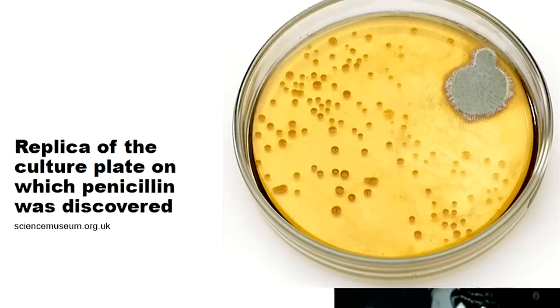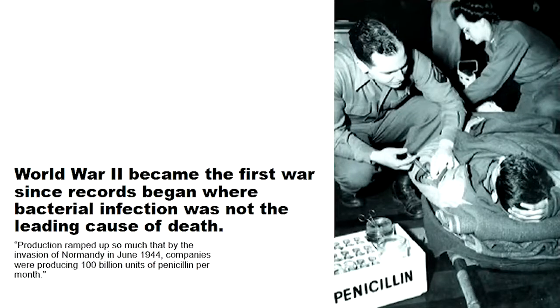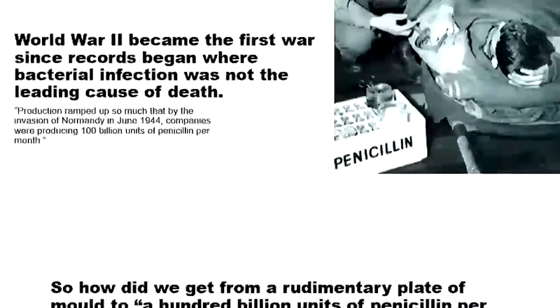So in World War II became the first war since records began where bacterial infection was not the leading cause of death. So basically the medics took that dish and slapped it onto a wound. No, it doesn't work that way. So how did we get from that dish with the mold juice to 100 billion units of penicillin per month? That's process engineering. Okay?